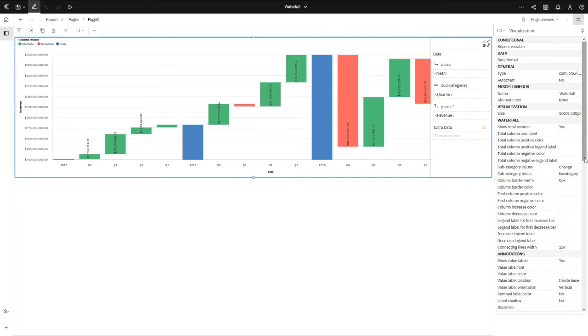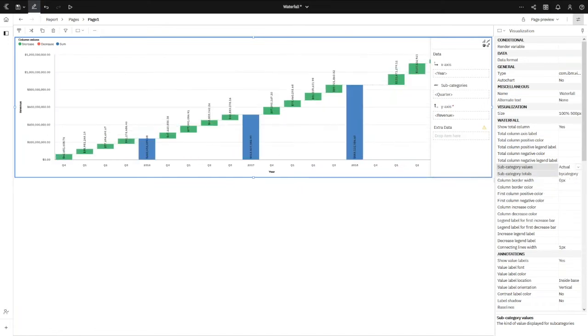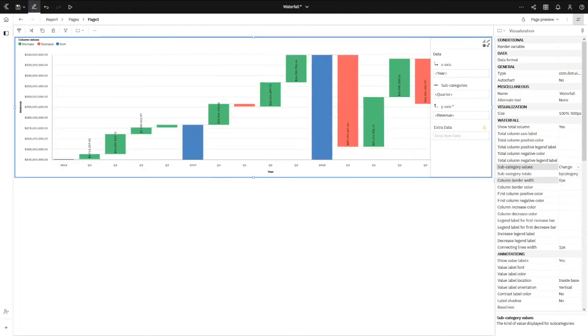And through many more properties we've added, you can define whether you want to show the subcategory values as actual values, or have us automatically calculate the variance to change. I think some people call this a bridge mode. There are so many different terms; different regions and industries will call it differently. And you can customize the color for almost everything. You can define what the increased color would be, the decreased color, and what the total would be. You can define what the first bar color would be.